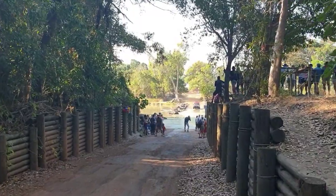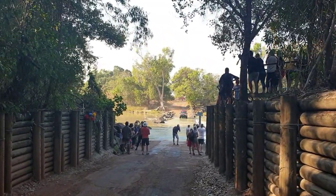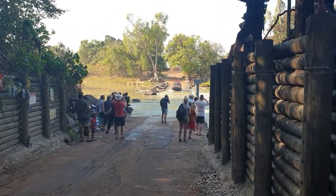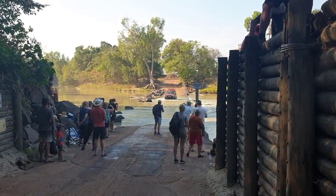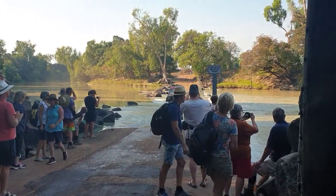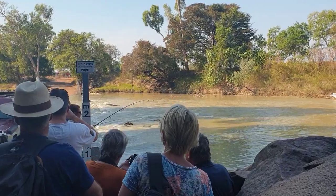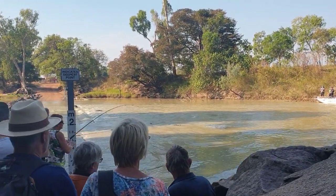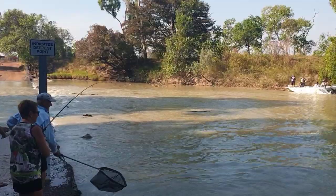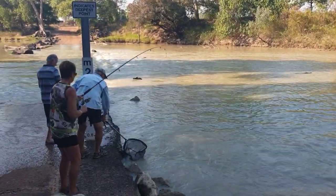Oh, look at this. A little bit crowded. There's a car coming through. We're not going to cross today. Let's have a look how deep it is. This is at full tide. Oh, fish kicking around out there. Was it crocodiles or fish? Wow. And this log out in the middle. This is Cahill's Crossing. Look at that. People everywhere. Looks like they got one here.